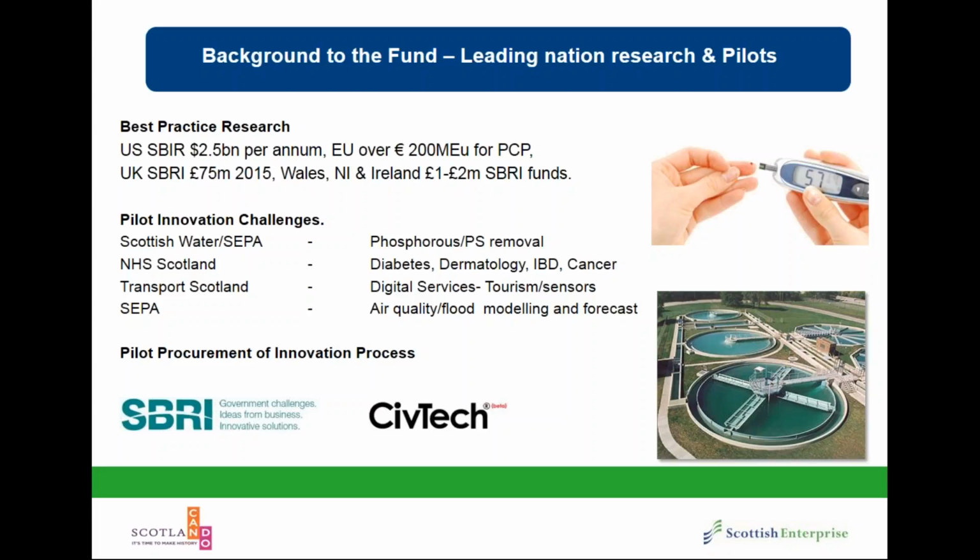And surprising to a lot of people, the leading proponent of utilising public sector demand to stimulate innovation and economic development is the United States. They've got a Small Business Innovation Research, or SBIR, program that's been about since the mid-80s through successive regimes and has only increased in support.